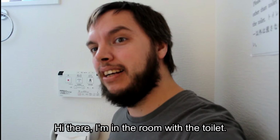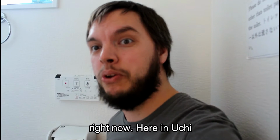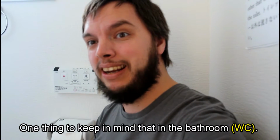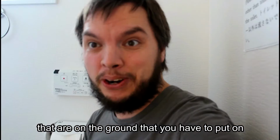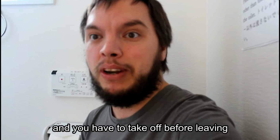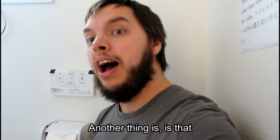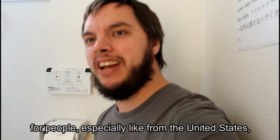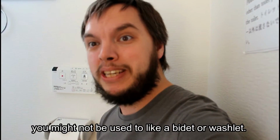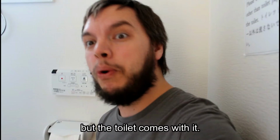Hi there. I'm in the room with the toilet right now here in Uchi. One thing to keep in mind is that in the bathroom there are slippers on the ground that you have to put on, and you have to take them off before leaving. It's part of Japanese custom when using the toilet. Especially for people from the United States, you might not be used to a bidet or a washlet, but the toilet comes with it.